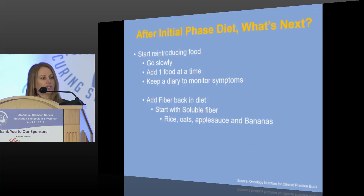And then after that initial phase, a lot of people ask, well, what do I do next? So the one thing you want to start doing is start reintroducing food. But remember, you have to go slowly. You want to add one food at a time. You want to keep a diary to monitor symptoms. It's really important when you are working with your healthcare professional and a dietitian for us to know which foods you can and can't tolerate.